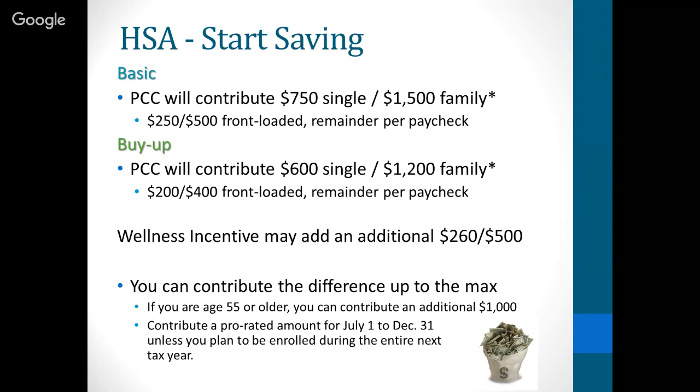The college is going to put money into those accounts. If you're on the basic high deductible, the college will put in $750 for individual or $1,500 for the family. A third of that will be front loaded after the first paycheck of the year, with the rest put in the remainder of the year. If you choose the buy-up plan, the college will put in $600 or $1,200. Again, a third of that amount will be front loaded after the first paycheck of the year, meaning July 1st.